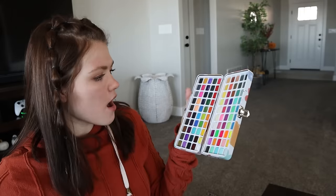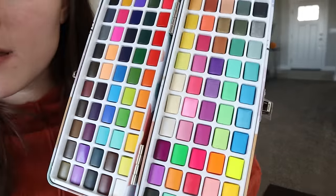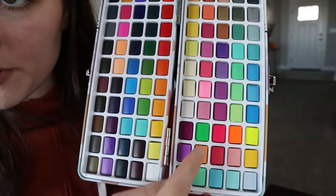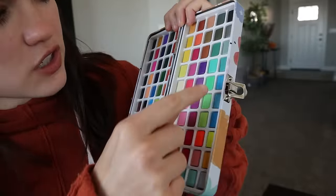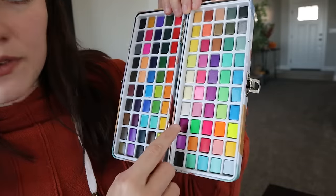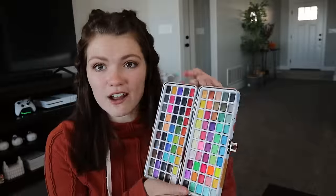Whoa. Oh, and there's some shimmery ones too. I don't know if you guys can tell. Some of them are shimmery over here. So we got some solid colors over here, shimmery tones over here. We even got some very vibrant neon color ones. Lots of options. I love that. And it comes in a pretty sturdy tin can.